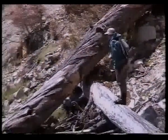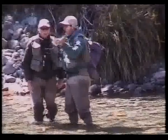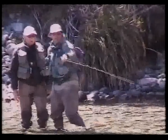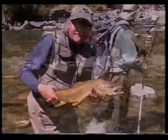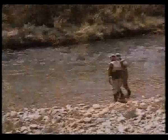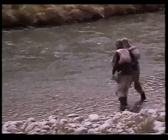But by far the most important asset of all is their ability to spot fish. Trout are masters of camouflage and usually blend into their surroundings. The colour of this fish reflects the colour of the stream bed in this part of the river. This is where a guide is worth his weight in gold. Thanks to them, we learnt exactly what to look for.